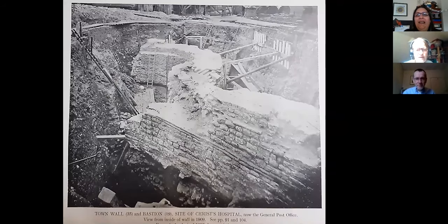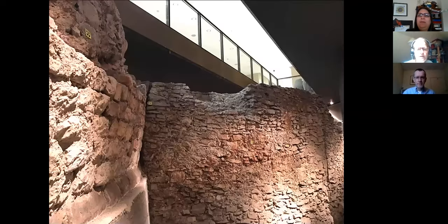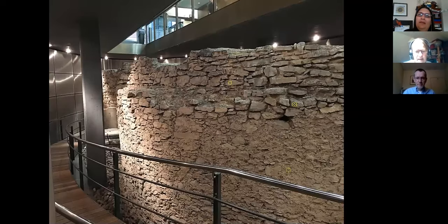There's a surviving stretch in what's now the Bank of America building. This was found again in 1909. And it does survive, but it's very difficult to convince the Bank of America that they want to open to the public, but they will do occasionally. And it's a very good stretch of the corner of the London Wall as it turns, heading down southwards towards the river. And there's again just another picture of it.